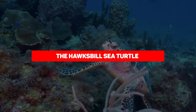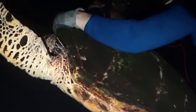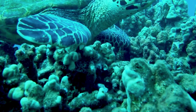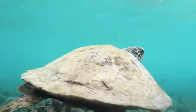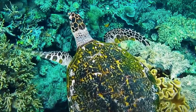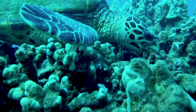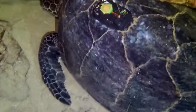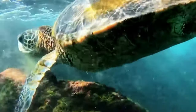The Hawksbill Sea Turtle. Definitely a head-turner, the Hawksbill Sea Turtle can catch your attention by the shape of its beak alone. But that's not its only claim to fame. At a maximum length of 45 inches and weighing 280 pounds, they're eye-catchingly large. It developed its hooked beak for a reason, and although it looks like it can shear through anything like a hot knife through butter, the hawksbill is actually a very specialized feeder.